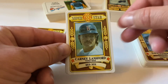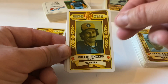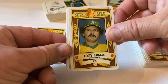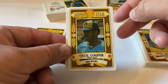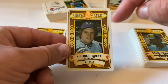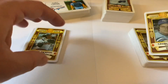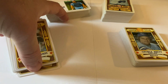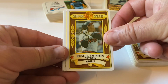Carney Lansford. Rollie Fingers. Tony Armas. Cecil Cooper. George Brett. That looks like an older photo too, doesn't it? From like '76 or something, from the '76 card. Does look like that. It's very, very interesting. Look at the history of that one in particular. It's Reggie Jackson here with the Angels at this point.